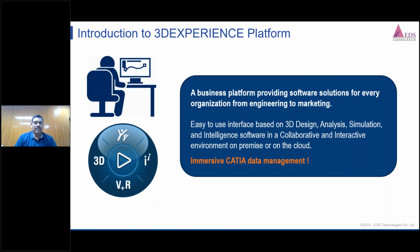But is there a platform which will support our needs, say with respect to transportation, mobility, aerospace and defense, or consumer goods? Do we have a platform which will deliver all the applications on a single platform and synchronize all the software under one single umbrella? That's where Dassault Systèmes started this platform approach, and they have been progressing very well on this digital experience platform. If you see the compass on the left side, it comprises 4 quadrants. One is the 3D modeling applications, CATIA.